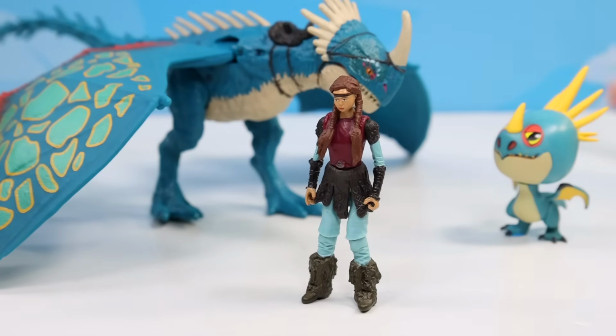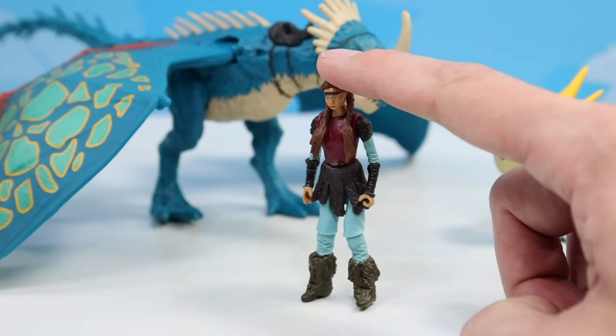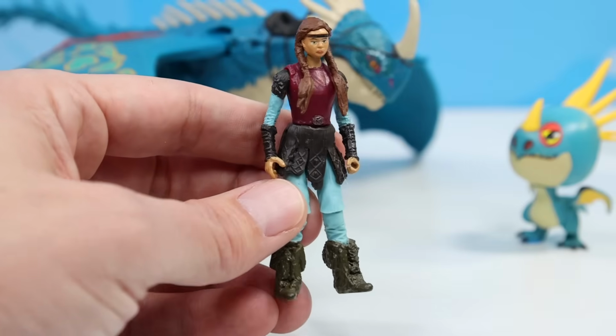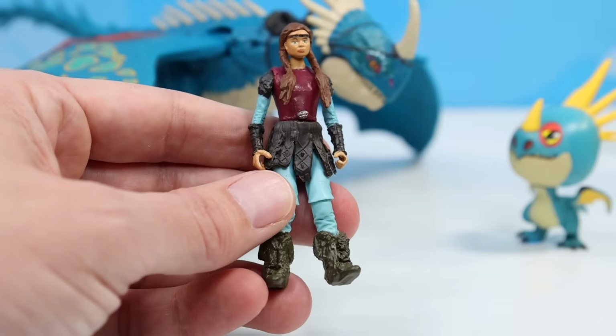I should add, many times in the past, these dragons would not always come packed with their rider. The dragons were often sold solo, especially for the non-Hiccup and Toothless combos. You'd have to look for other packs to get figures. It was always a challenge. So excellent that they've included the cast with each dragon.